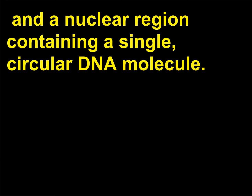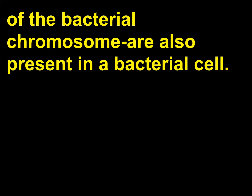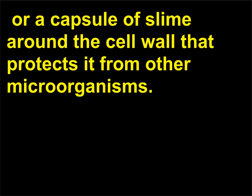Plasmids, small circular pieces of DNA that exist independently of the bacterial chromosome, are also present in a bacterial cell. In addition, some bacteria may have flagella, which aids in movement, pili or fimbriae, which are short hair-like appendages that help bacteria adhere to various surfaces, including the cells that they infect, or a capsule of slime around the cell wall that protects it from other microorganisms.